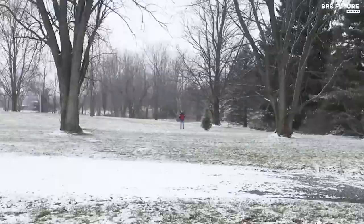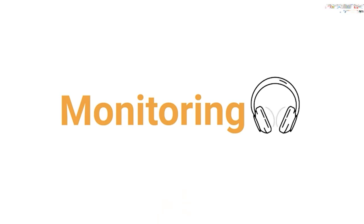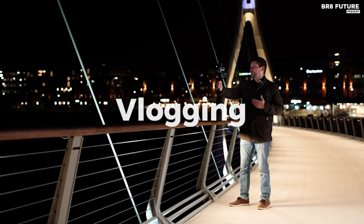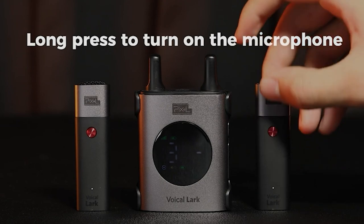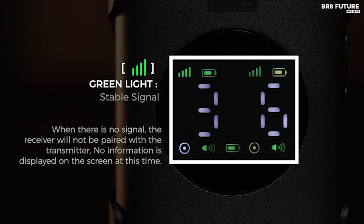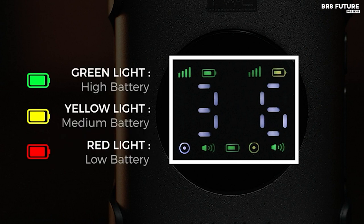Delight in the crystal clear sound quality and stable signal transmission offered by the UHF technology. Ambient noise is effectively filtered, ensuring exceptional voice clarity. With earphone monitoring and background audio input, you can easily connect your phone or computer, enhancing convenience during live streams and video conferences. Weighing a mere 9.45 ounces and measuring 4.33 by 4.33 by 1.46 inches, this lightweight and portable microphone system is perfect for on-the-go professionals.